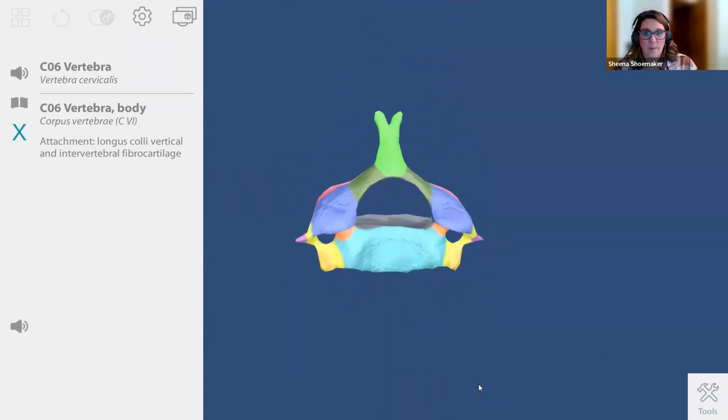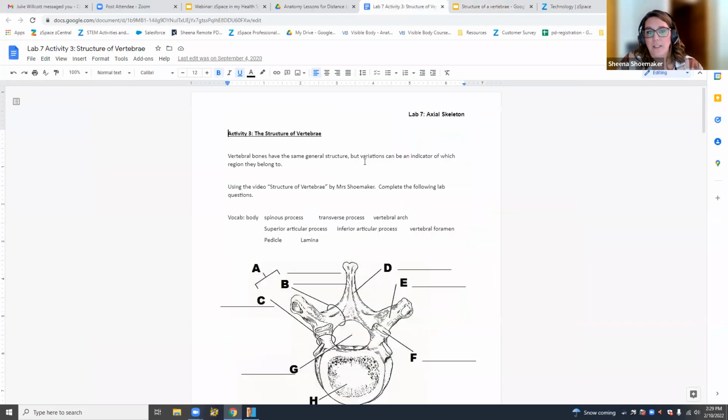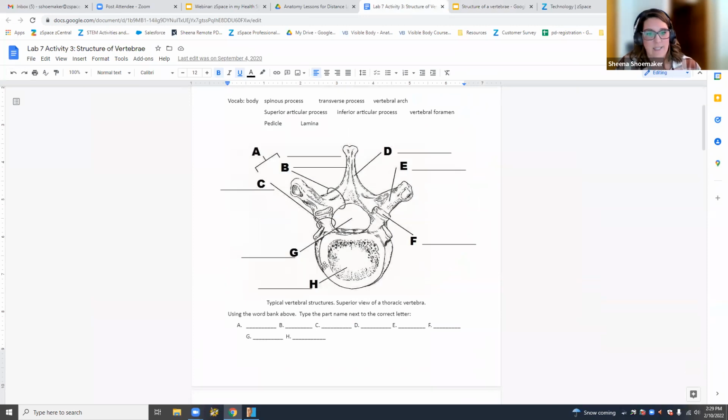Okay. And then I can toggle back to my slide deck and we can continue on. So, as they're filling out their lab document now, I can say, okay, guys, which letter is the body of the vertebra? Everyone yells H. And then we move on. And I can just continuously do this toggling back and forth between my slideshow and the application that I'm in.